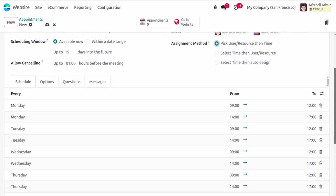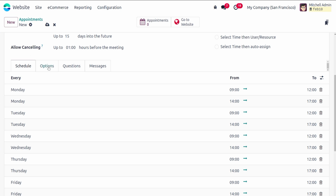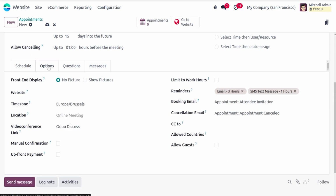Then under the schedule, we can see the time scheduling, like the day and the time scheduling can be shown here. And the next one is options. From the options, we have different options like front end display. We can add pictures or no picture option, and we can show the pictures. Then the next one is website.